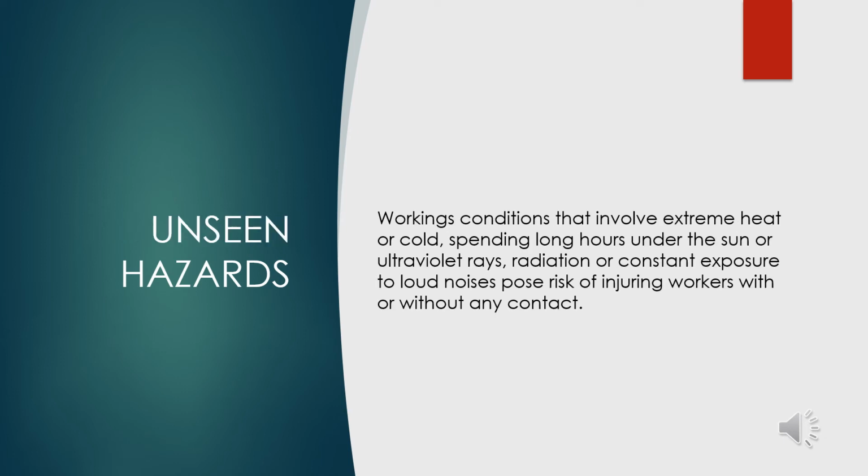Next is unseen hazards. Working conditions that involve extreme heat or cold, spending long hours under the sun or ultraviolet rays, radiation, or constant exposure to loud noises pose the risk of injuring workers with or without any contact. A fairly common effect of this particular environmental hazard is occupational hearing loss among workers exposed to extremely loud noises.